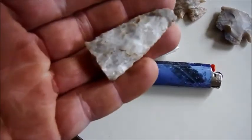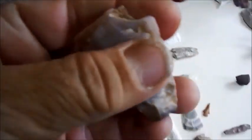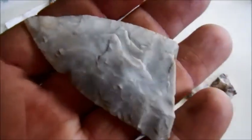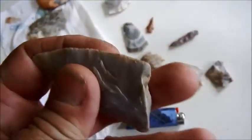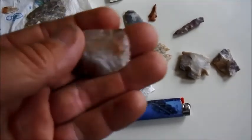Then Mr. C's finds. He had this tip here. This Dixon here is a shame just because of the material. Oh, yeah, banded translucent. It would have been killer. Had this tip here, which came off of something awesome. Yeah, the flaking on that thing's all the way to the center on that one side. Got some nice killer flaking on it.